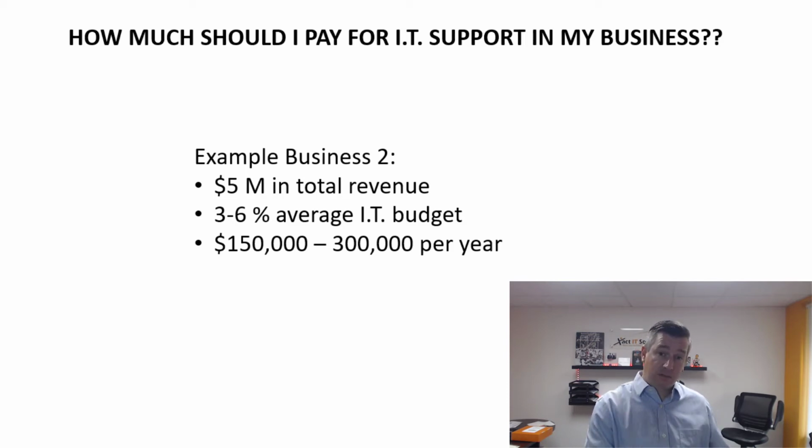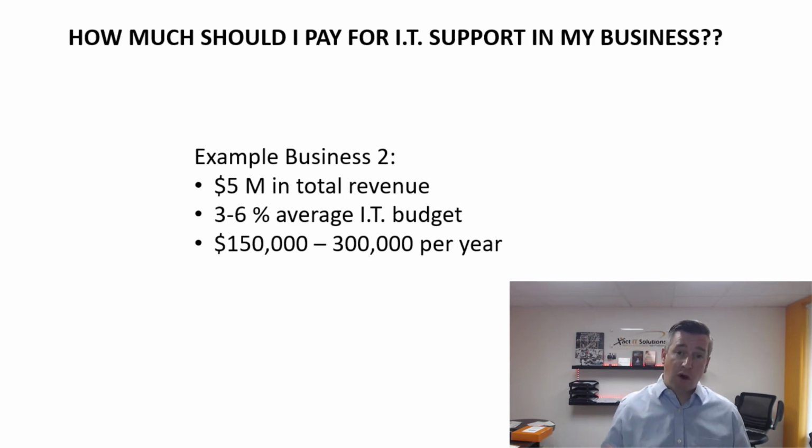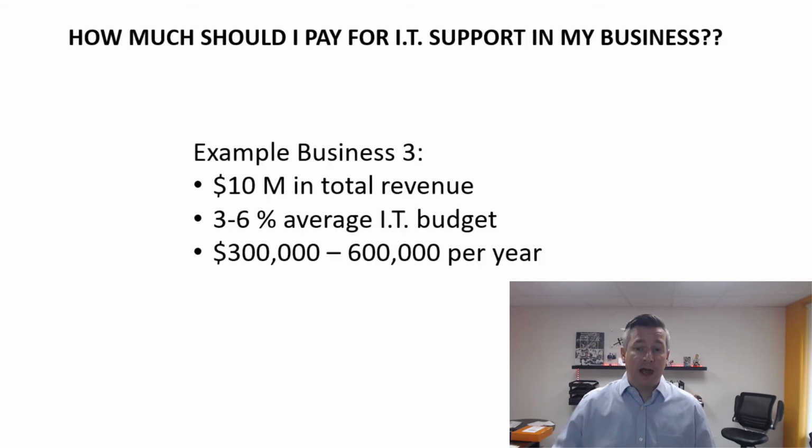That resource can be your own employee, or you can get that from the IT company as a dedicated resource that comes to your office 40 hours a week. That's what we see work at this level, and that's what I recommend for sure if you're between that 1 and 5 million mark. Now let's move on.